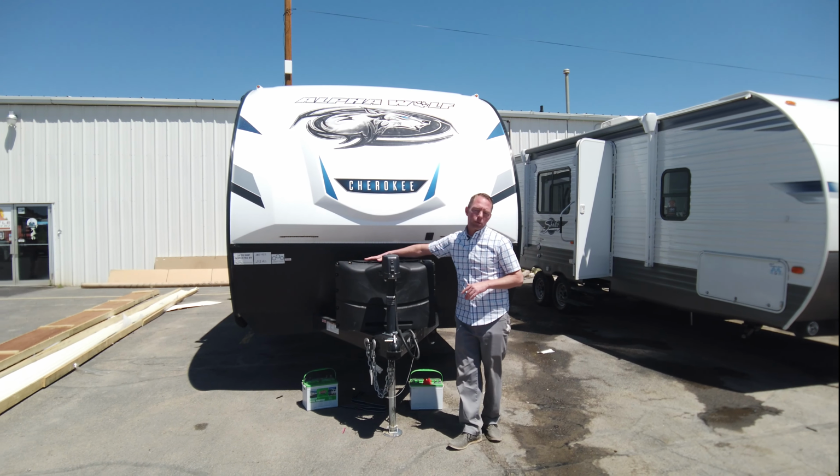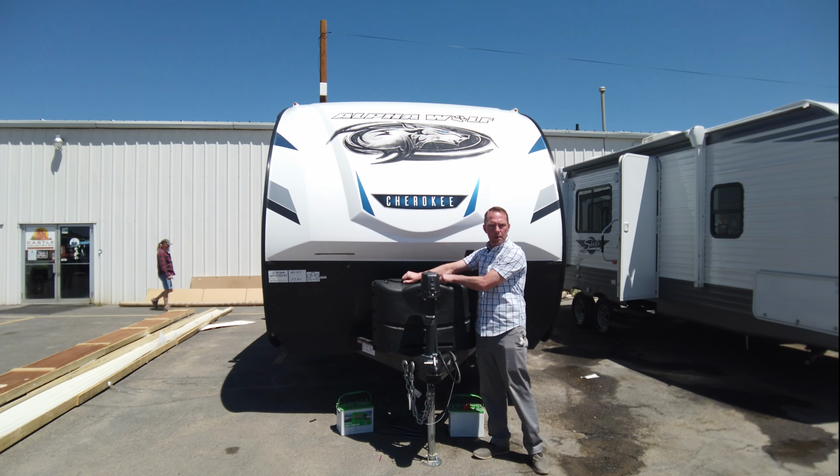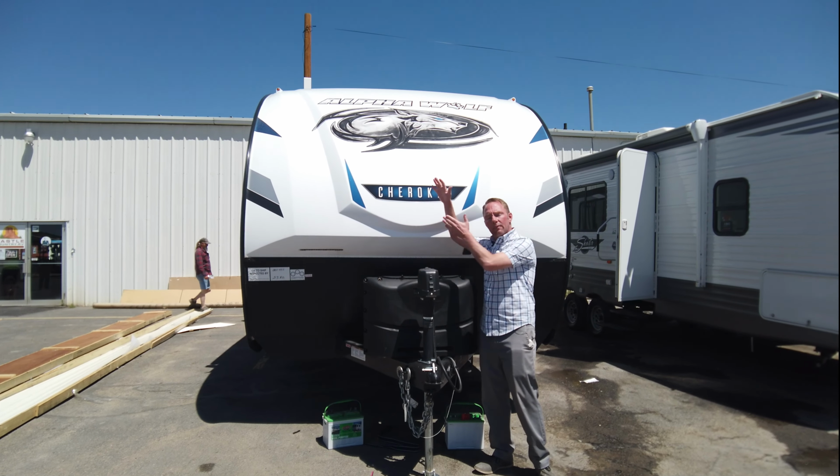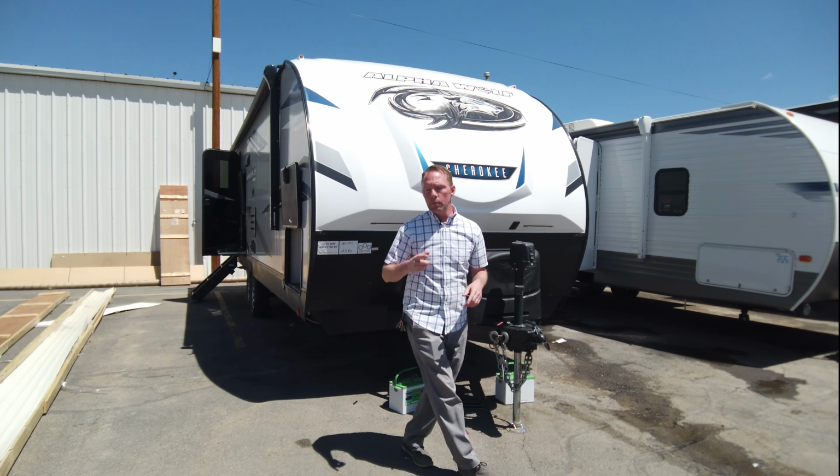We do have the nice hard plastic cover on the propane tanks up front. You got that quick, easy access on top too, so you don't have to take the whole cover off to get to it. Power tongue jack also has a light on it, which is pretty nice because you're not always hooking up and unhooking right in the middle of the day.